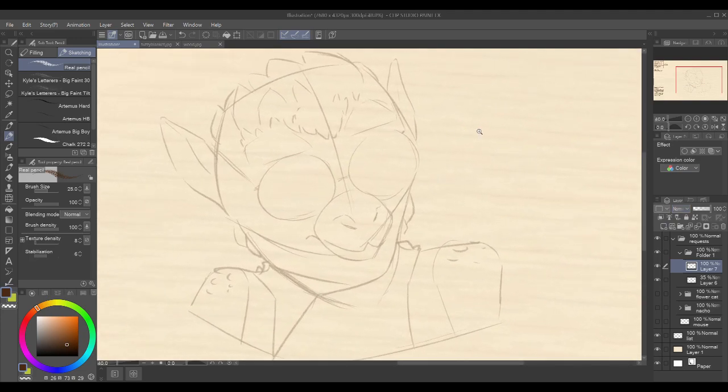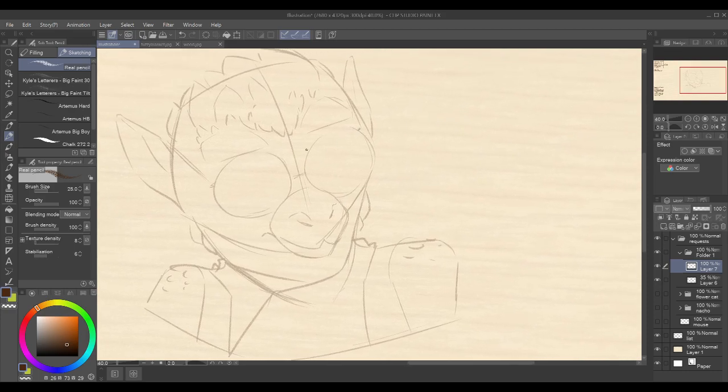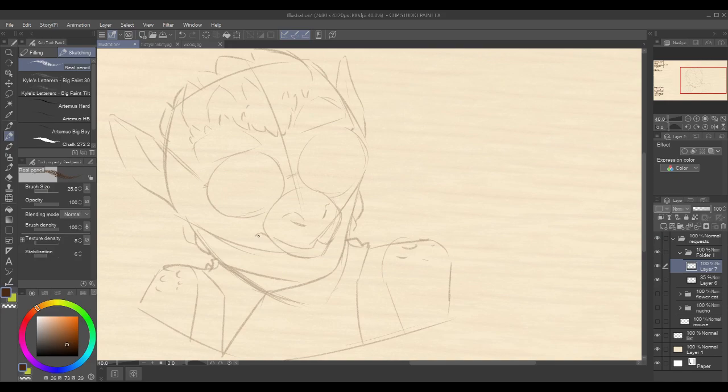Did you want the glasses to be big or small? I have them big right now, but I can make them small if you want. Just let me know. I'm gonna start with his snout.